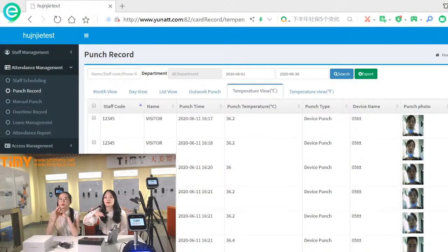You see here, we can see many temperature records and the photo. And also on the left side there are lots of functions. This is the report, just one of the reports from our cloud software. I see the staff, staff shift, and the access. Lots of shift. So can we check the data on a mobile app?